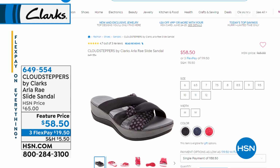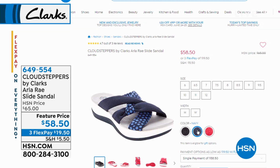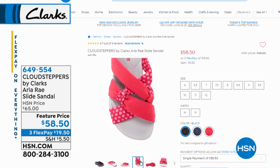Just in case you missed the start of the show, we started off with this Cloud Steppers. This shoe is very, very popular. As a matter of fact, it comes in 3 colors, pink, navy, but the black that you're seeing right there is the most popular. We have sizes 6 through 12, medium and wide widths, and that shoe is at a feature price of $58.50, and you can own it at $19.50 on our first FlexPay, plus shipping, handling, and tax.